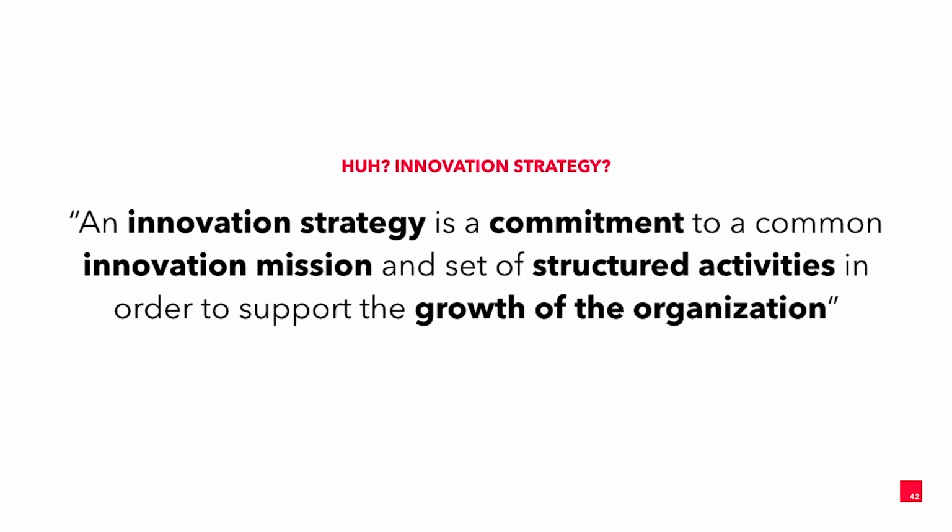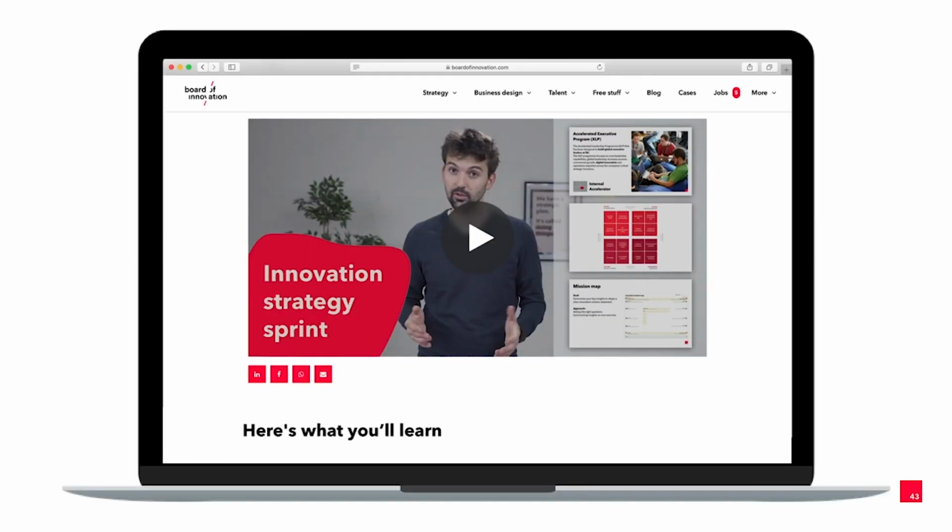Now, if an innovation strategy sounds like something new to you, here's our definition. It's essentially a commitment to a common mission and a set of activities that support the growth of the organization. What is very interesting about having an innovation strategy is that sprints and other activities do inform the strategy above and give direct feedback from the market that can shift the strategy accordingly. I won't go in depth about this either, but if what I just said sounds interesting to you, then check out the webinar that Vincent has made on the topic.